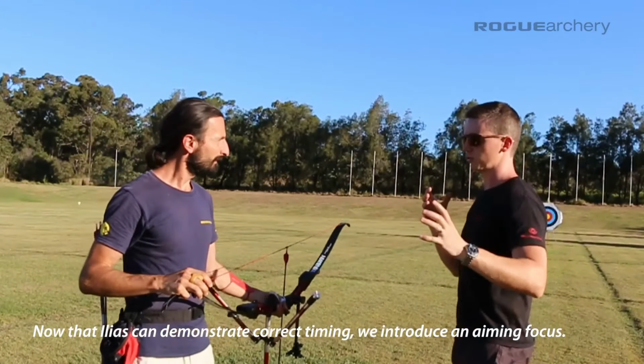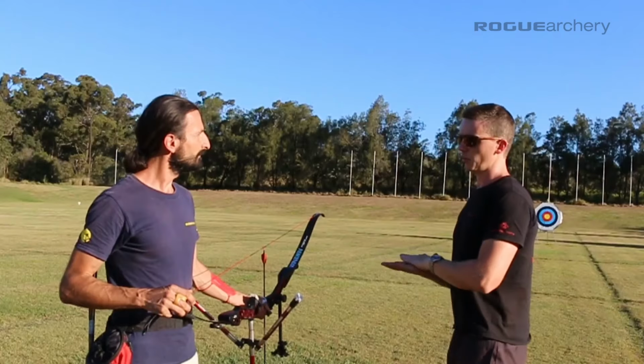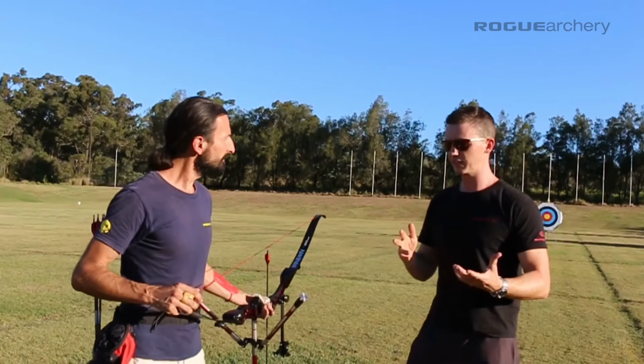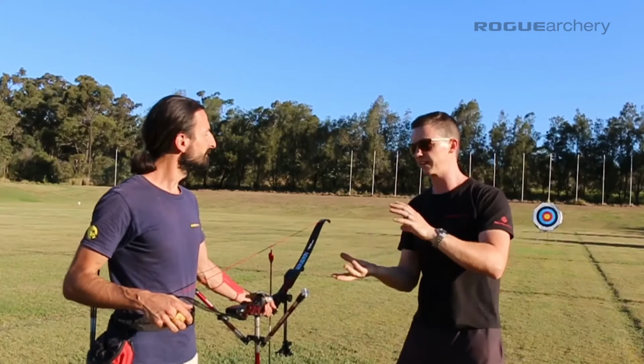You can get the hang of the clicker draws pretty easily at blank butt, that's fine. But like I said, now that we're introducing the aiming focus, this becomes a little bit difficult. We're going to do like a superset. You know what that is? No. So when you're in the gym, a superset is where you pair exercises together.